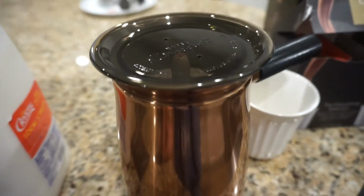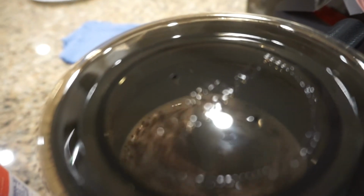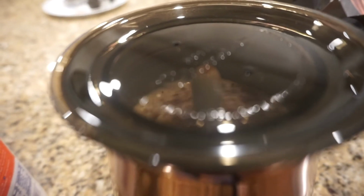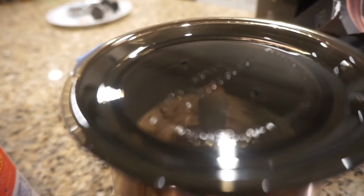In short, nabudol na naman ako sa ganito. Because we wanted hot chocolate talaga. I hope it's good. I might put a whipped cream on top. I think we have a whipped cream in the fridge.